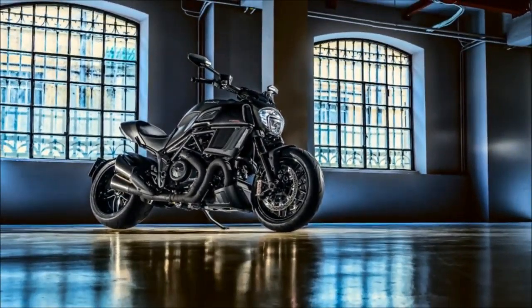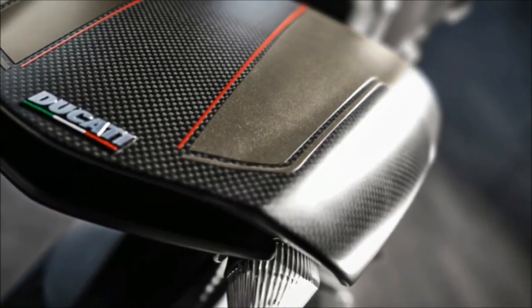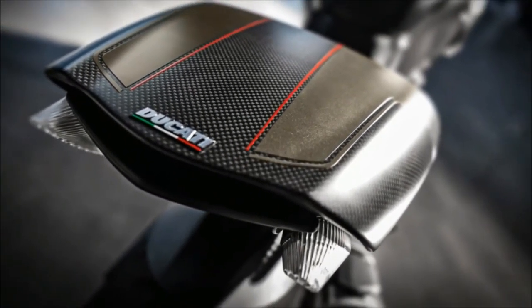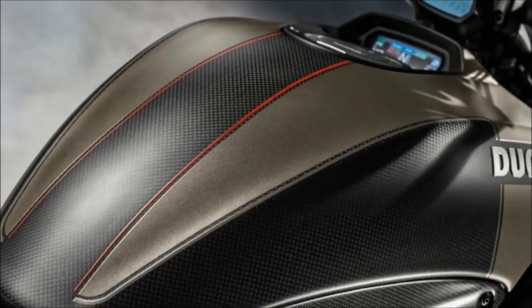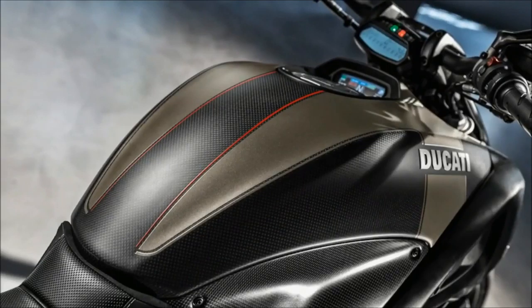Statement of power. The Testastretta 11 degrees DS is a real assertion of power and fluidity. Its 152 HP and 123 Nm guarantee breathtaking acceleration and pickup.